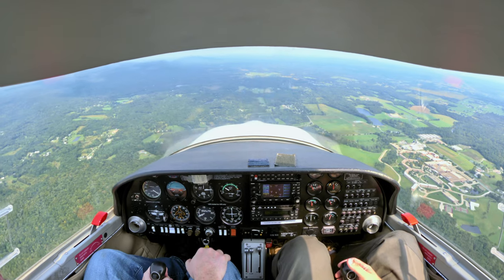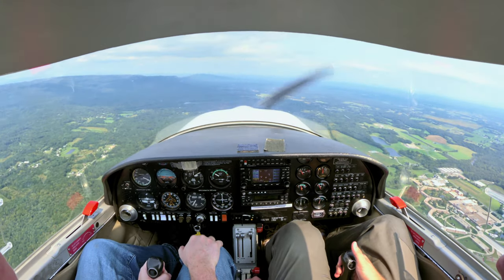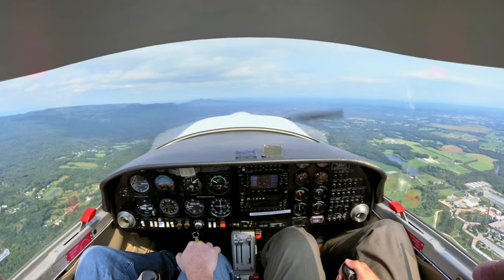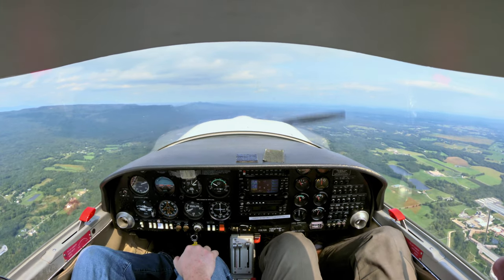So now let's say we start pulling back when we shouldn't be, right? Pull it back towards the horizon. Just want you to see what a stall feels like. We'll hold it at the horizon. Since we're power off, see how it's getting wobbly as we get slower and slower? We're going to feel that nose drop in a second once we bottom out the elevator.